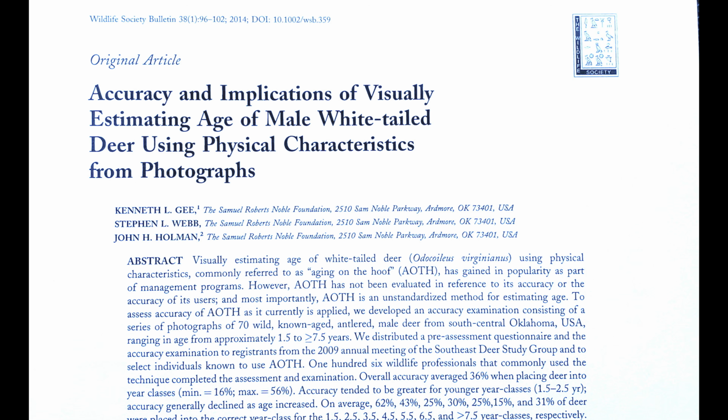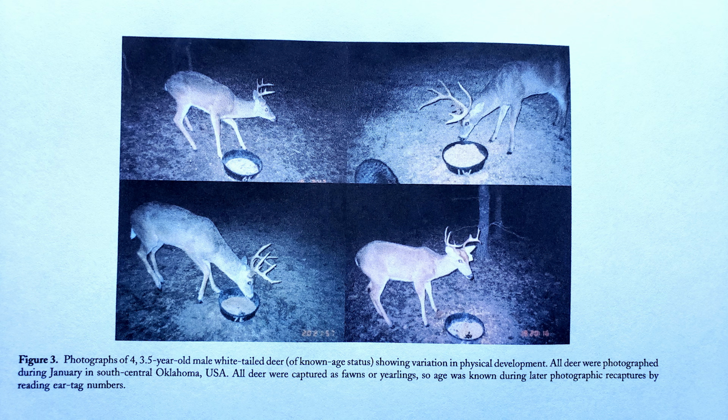But a research paper from 2014 revealed that aging deer on the hoof is fairly inaccurate at determining a buck's actual age. They tested 106 "wildlife professionals" by showing them trail camera photos of 70 different bucks of known age. Now, the term known age is very important. That means the bucks were captured and marked sometime during their first year and a half of life, when age can be determined by tooth replacement with very high accuracy.